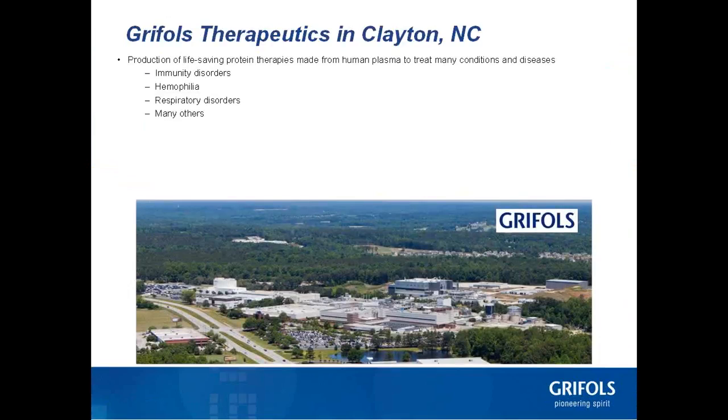At Grifols, we make life-saving medicines from human plasma, to treat many serious diseases such as immunity disorders, hemophilia, respiratory problems, and many more. This site started out as Cutter Labs Miles back in 1972 and then became Bayer in 1995, the year before I started. Then later sold to Talicris in 2005 and became Grifols. Grifols bought us in 2011.